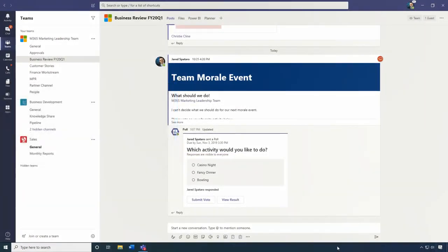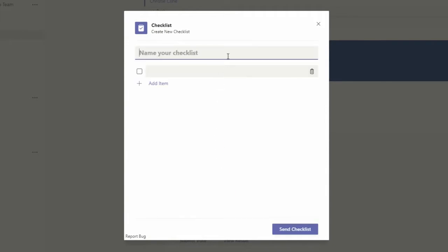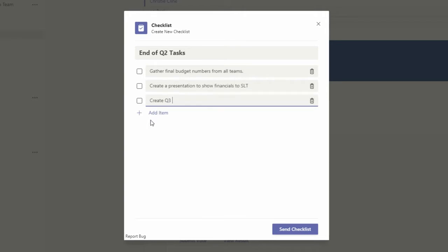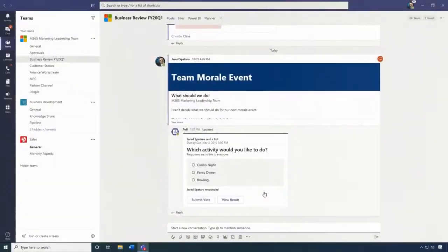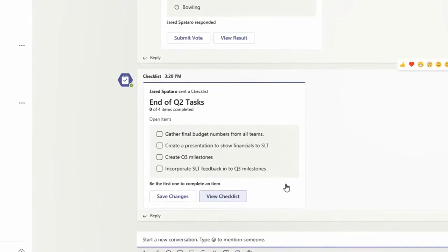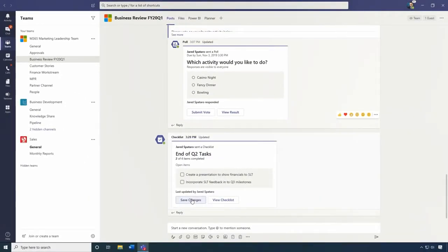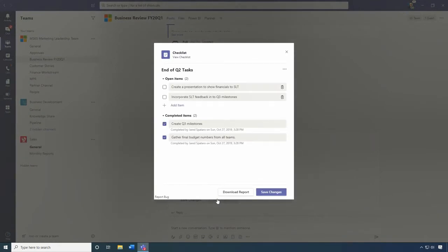And another messaging extension here is checklists. So we're all working together to do a lot of different things. We want to make sure we're staying in control of that. So here I've created one on Q2 tasks, making sure we have everything that we need to get done. I can send that checklist to my team. From there, all my team members can actually check off what they've done, save those changes, as well as view the checklist, and we can see what we've already completed and what we have to do next.